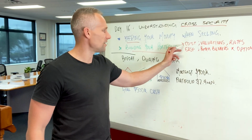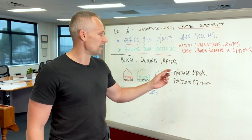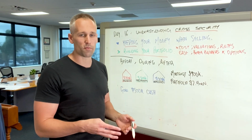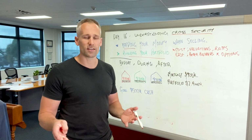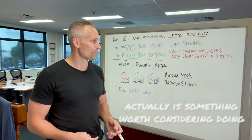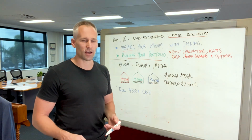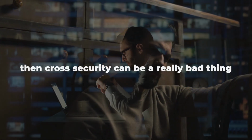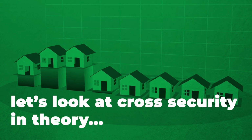You can often save some costs around valuations, and you can sometimes get lower interest rates. Generally speaking, as you're building up a portfolio from say one property to 3 or 4 properties, cross security, especially for a relatively younger investor, is actually something that's worth considering. When you're in your later stages of investing, especially if income from non-property related things has dropped off, then cross security can be a really bad thing. So let me just show you a scenario with cross security.